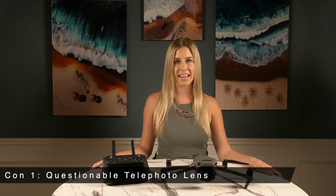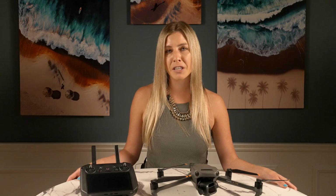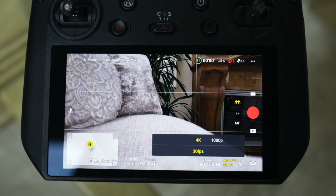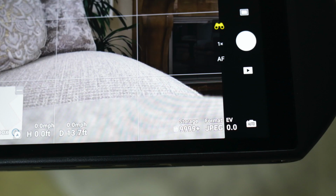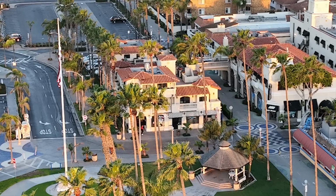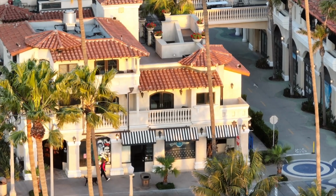Con 1, questionable telephoto lens. Better zoom would have been a solid feature if DJI pulled it off, but the telephoto lens that the M3 ended up with feels questionable and unfinished. It doesn't record 4K at 60 frames per second or 4K at 120 frames per second, and only shoots JPEG photos, which limits its professional use. The photos taken with the telephoto lens could be worse, but they're blurry and show a lot of noise when zoomed in.